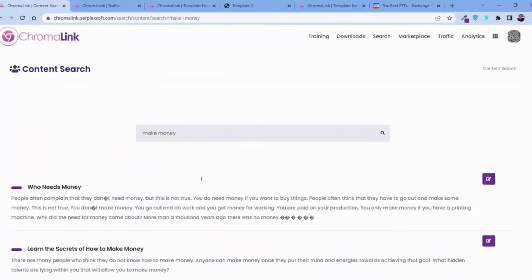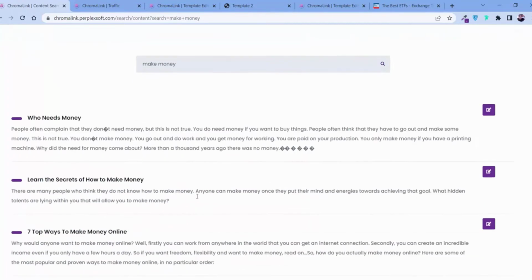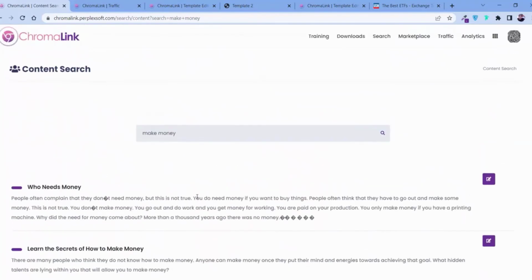You can copy and paste any content that is available, but I will suggest you not to copy others' content, but to take a suggestion from this content and create your own. So if you want to do content writing, that is also very possible with the help of this content search.